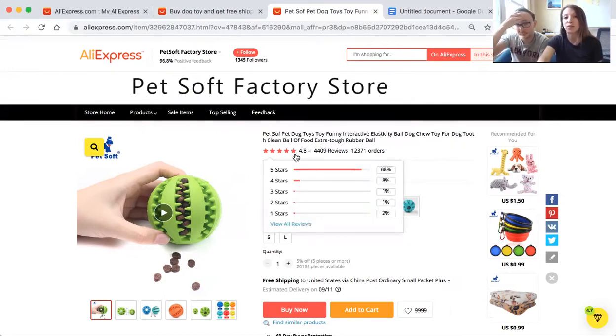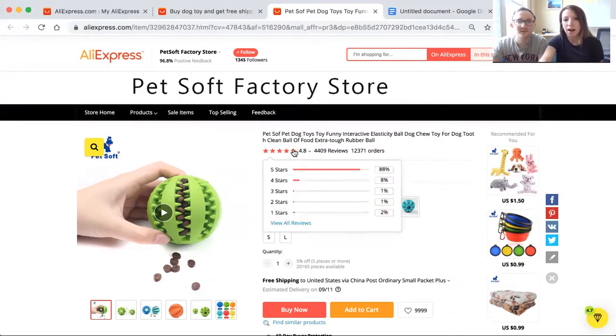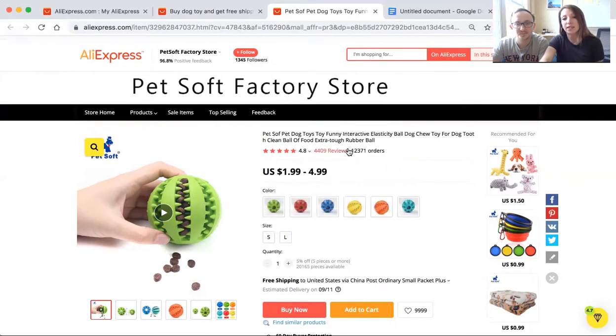So this item has a 4.8, which is actually amazing. You might also see my Thieve app right here, which kind of helps you get the ranking of a product, but you totally don't need this. I like to go for products that have a 4.7 or higher. Below that, they generally tend to have a pretty high return replacement rate. And then here you can see how many orders it has.